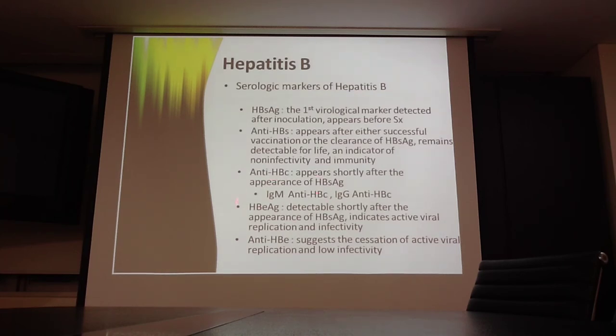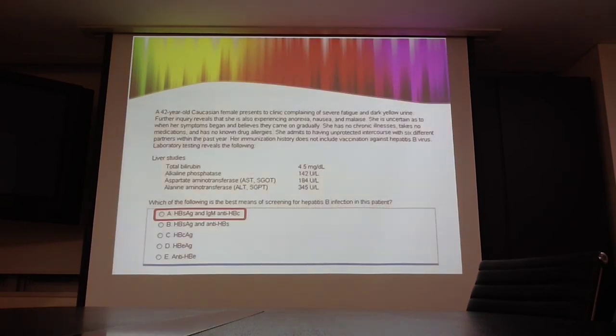So we should test IgM C antibody. E antigen can be detectable shortly after the appearance of S antigen and indicates active viral replication and infectivity. So this means high infectivity. E antibody suggests the cessation of active viral replication and low infectivity. So for this patient, we have to test S antigen and IgM C antibody. If this patient has S antigen positive and IgM positive, we can consider this patient has acute hepatitis B infection. Okay. So acute is M and chronic is G.